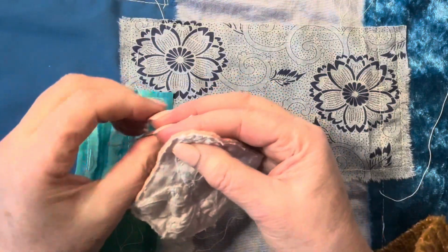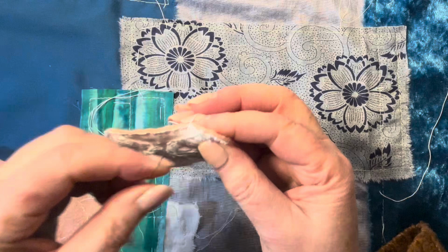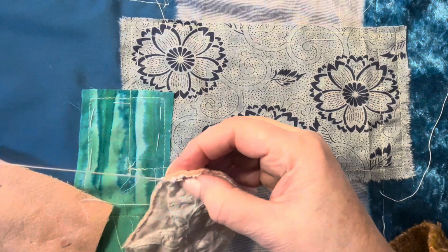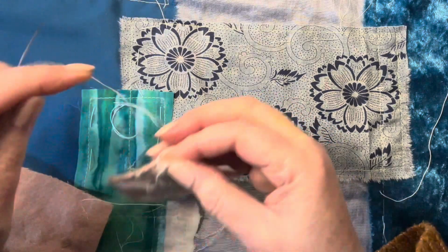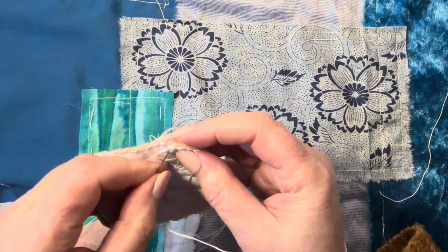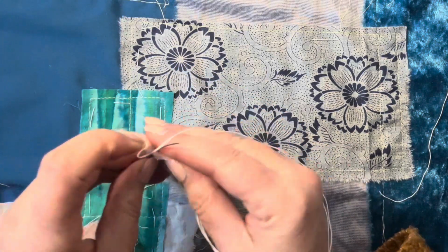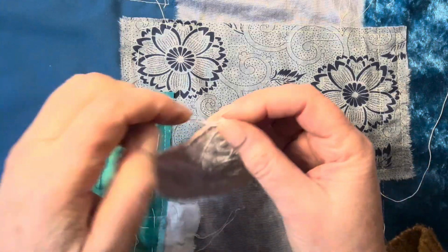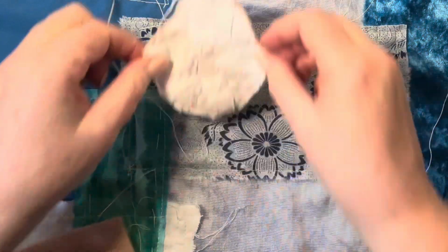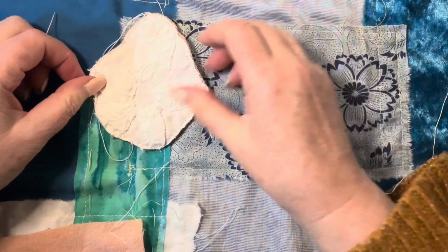Next step I'm going to do is a blanket stitch all the way around to really secure those edges so they don't fray too much when they're on. So I'm using a double thickness, and that's because I want a fairly well defined edge, because I'll be stitching it down somewhere on this background once all these panels are done.